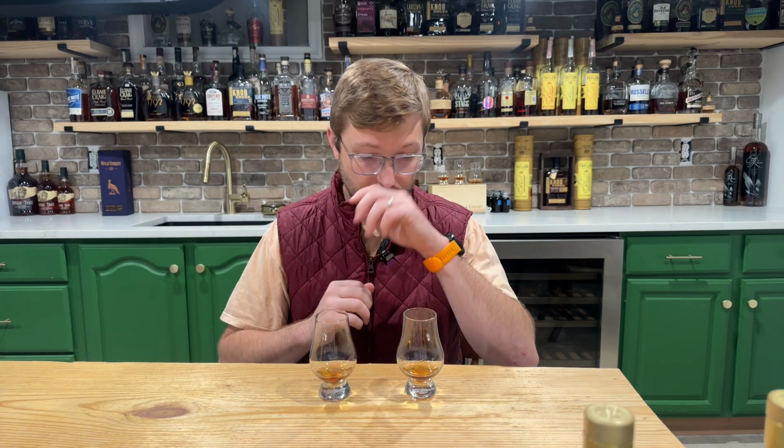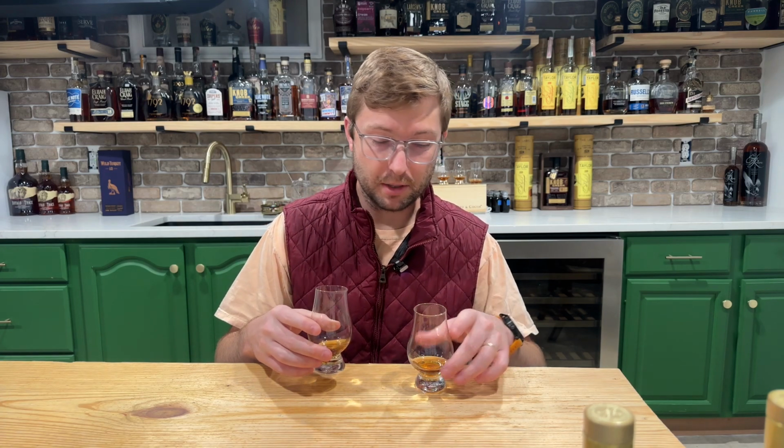First hit, this one seems like it has a little bit more of a robust nose. Yeah, this one's coming off a little more robust. I don't know if it's just overall more robust. This one just smells a little bit softer and sweeter on the nose. But anyways, let's go ahead and get to the palate on glass one.